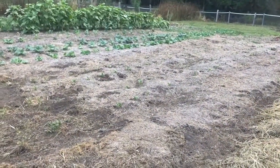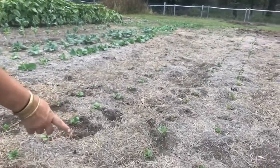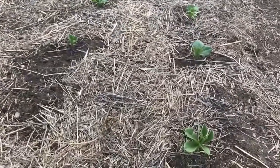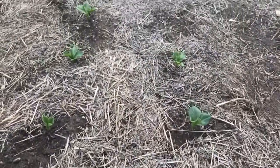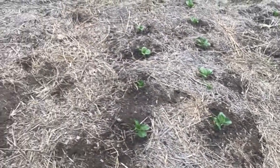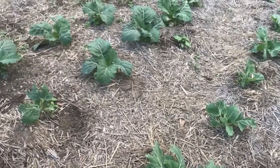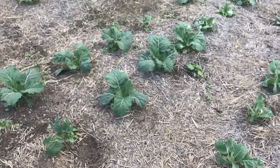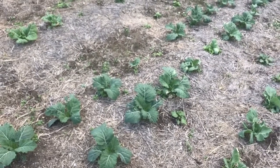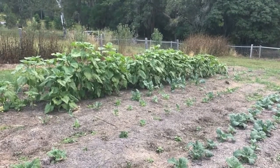Now if we look up and we walk along the rest of the rows, you can see I've got a second succession of broad beans coming up, and the next row's broad beans, and then we get into the cabbages. I've grown two varieties this year, and then zooming up, you can see some cauliflowers and the sunflowers in the distance.